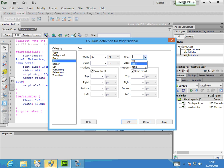Should I float it right or should I float it left? Right. So it's two divs. So it's floated to the right, it's floated to the left. Floated to the left.